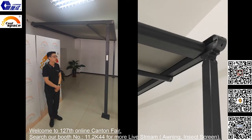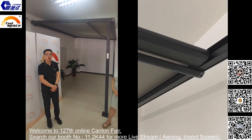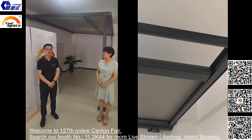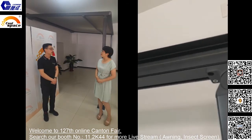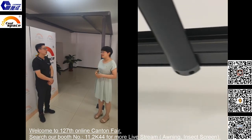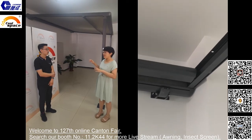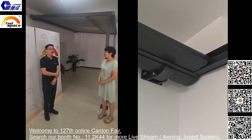Okay, so what is the most proper angle you suggest? According to our experience and the feedback from our customers, we suggest 12 degrees is appropriate. Okay, so it's easy for the water repellent, right? Yes. Okay, thank you. And then I'm also curious about the structure of this product. Depending on my experience with the roof awning, most manufacturers make it with a nylon belt and a spring to control the fabric going in and out. And how about your structure?